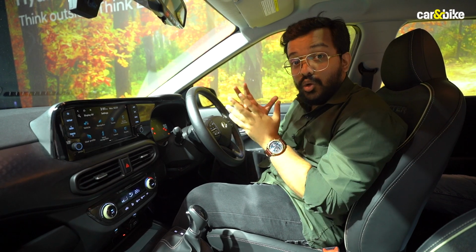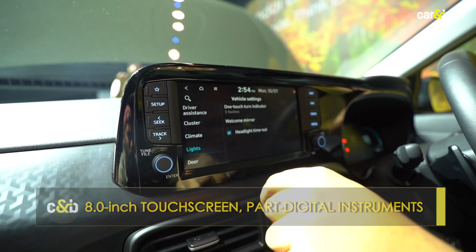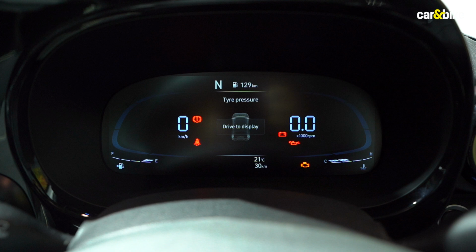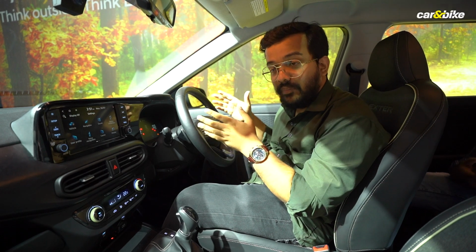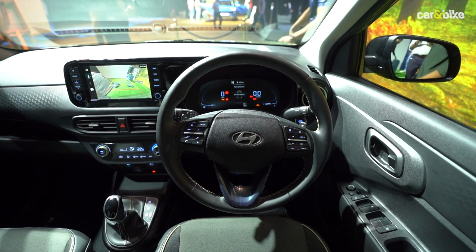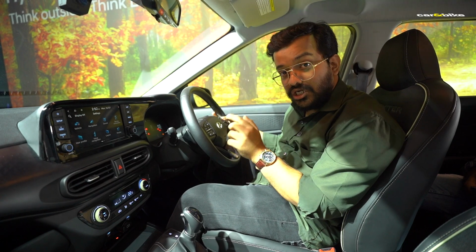There are some other notable features in here, including the 8-inch touchscreen. This is the same as we've seen in the Grand i10 Neos. There is a digital instruments cluster, but it's not a full digital display. It only has a 4.2-inch LCD unit in the middle, and the rest of it is a plain digital readout. You've got the same steering wheel as in the hatchback. You've got a button for voice commands here and a button for cruise control.